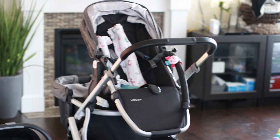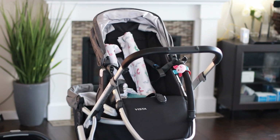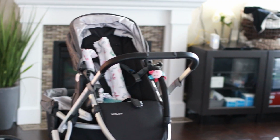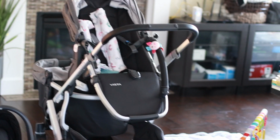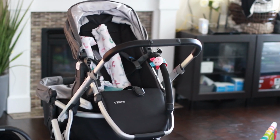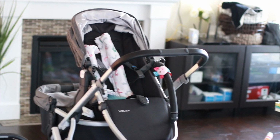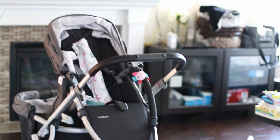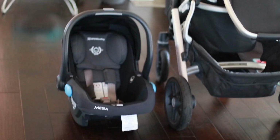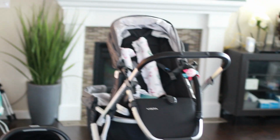Last but not least is the UPPAbaby Vista stroller. Now this is one thing I had to splurge on because I use it so much and it's going to grow with my family. I went with the Vista versus the Cruise because it has so much space. So it has a toddler car seat, the bassinet that's great to have your newborn in, but also can serve as something for them to sleep in those early stages if you buy the stand. It has a kickstand as well for the larger kids, and the car seat, the Mesa car seat, is amazing. So I got the whole combo as a set.